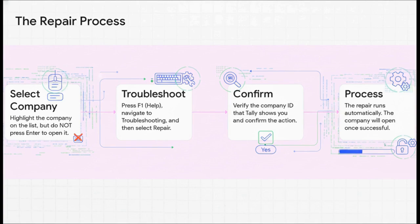Third, Tally will just ask you to double-check that you've got the right company. And finally, you click Yes. A progress bar shows up, and as soon as it hits 100%, your company just opens automatically. That's it. Your library is back in perfect order.